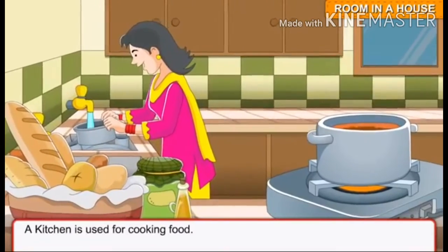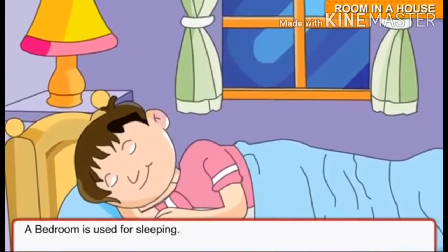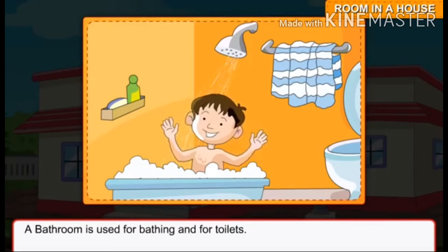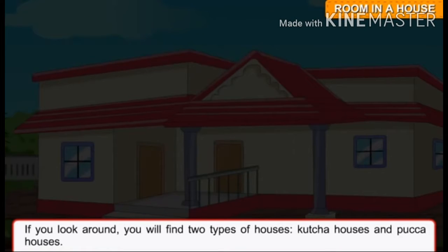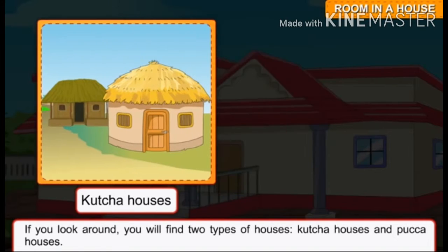A kitchen is used for cooking food. A bedroom is used for sleeping. A bathroom is used for bathing and for toilets. A study room is used for reading and writing. If you look around, you will find two types of houses: kacha houses and pakka houses.